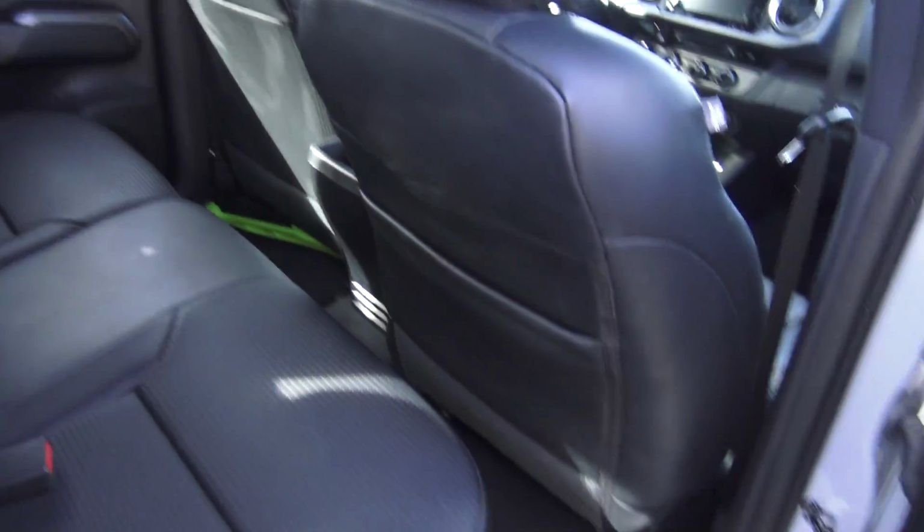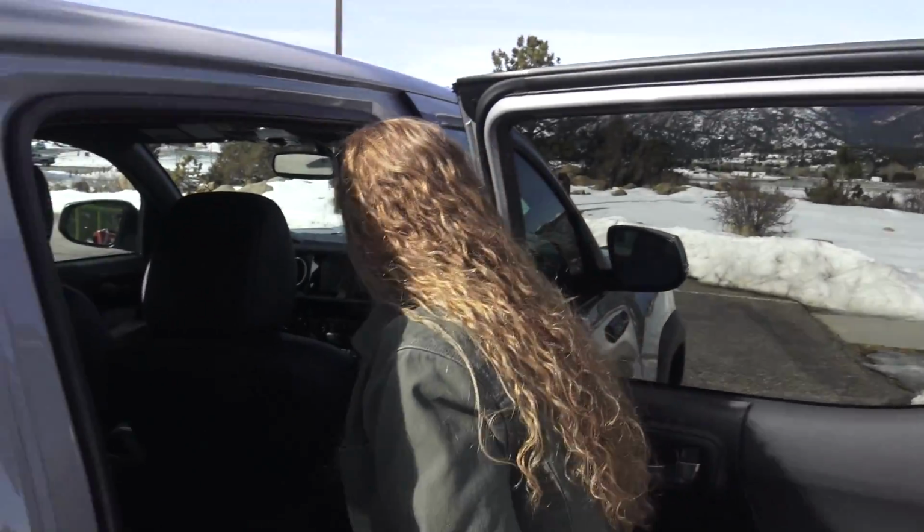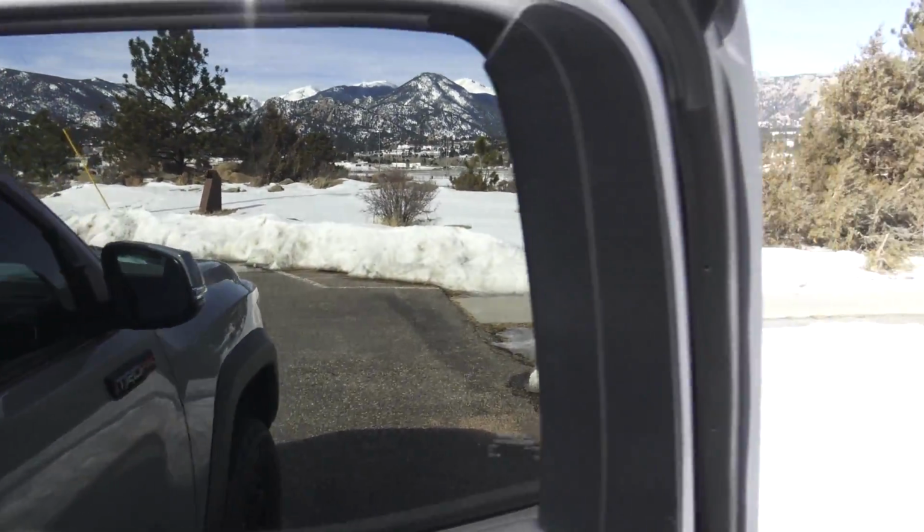Cup holder wise, they have 2 cup holders on each side. There's 2 cup holders in the middle, 2 cup holders in each door in the front, and then I think there's just one in the center console. So there should be plenty of drinks in here. They're going to have a lot of potty breaks. Well, let's go do the front.